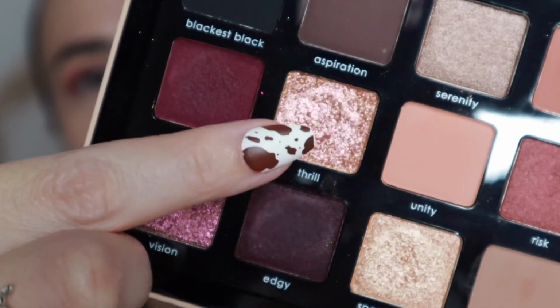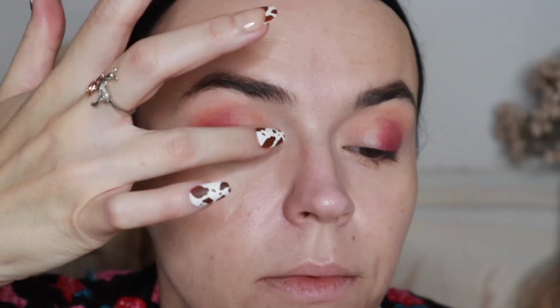I'm going to take the shade Thrill on my finger, and I'm going to place that on this beginning half of my lid. Go in with a little bit more.